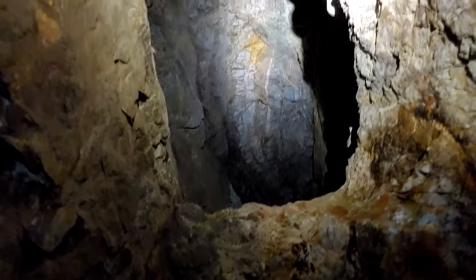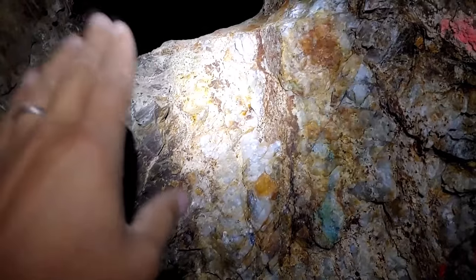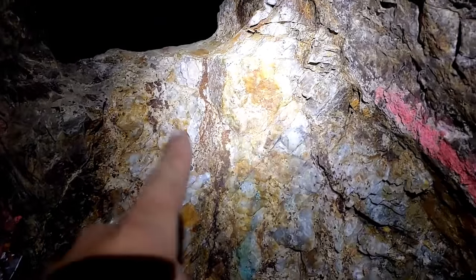The ground up above looks really good and competent. So I'm just going to work this back a little bit. But there's some really, really good stuff in here. I hope we get a bunch of gold when we run the equipment.